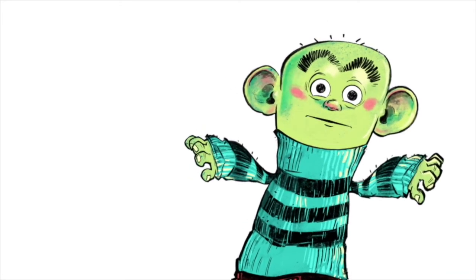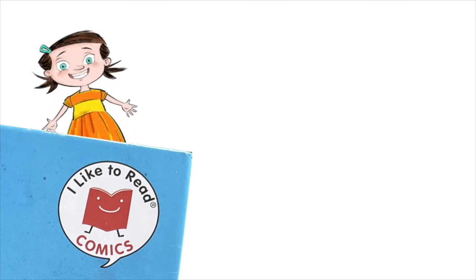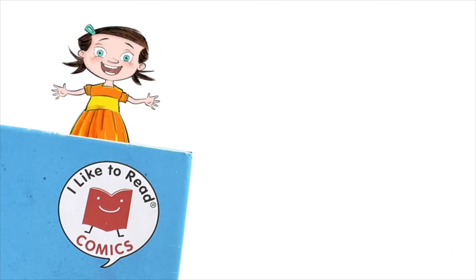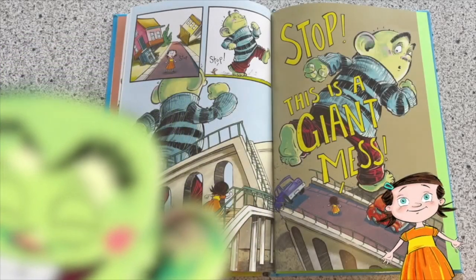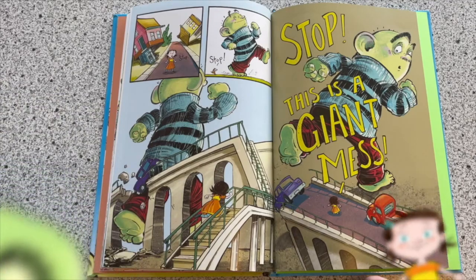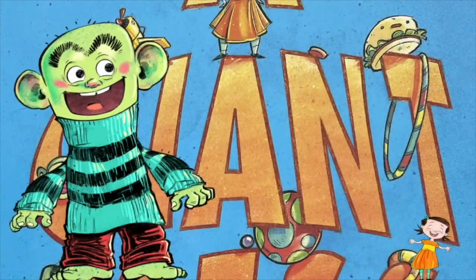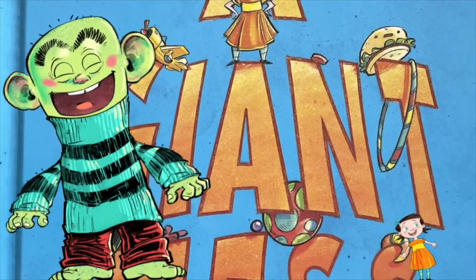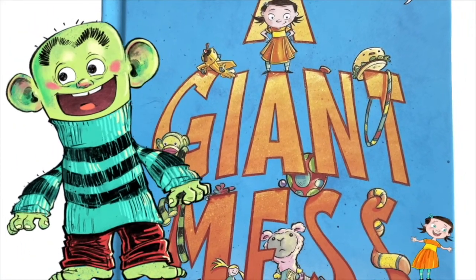It's a tale about a giant. I like to read comics, you should try it. If you want to know how it ends, you have to buy it. It's a giant mess. It's a giant mess.